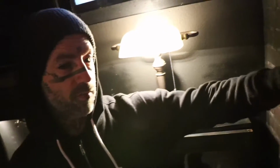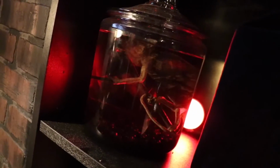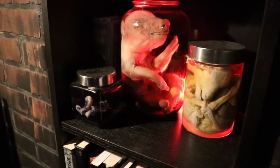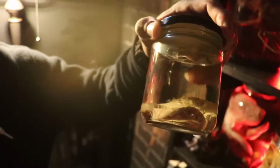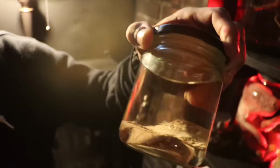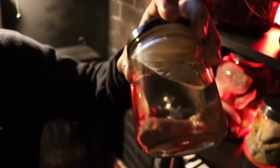So right over here we have not all of the collection of wet specimens, but we have a chameleon, a pig, a lamb, an octopus, and here we have Henry Lee Lucas's brain segment. Does everyone know who Henry Lee Lucas is? Oh yeah, I actually went to his grave down in Texas. Yeah, he's buried in a prison cemetery. There's his brain. That's awesome.